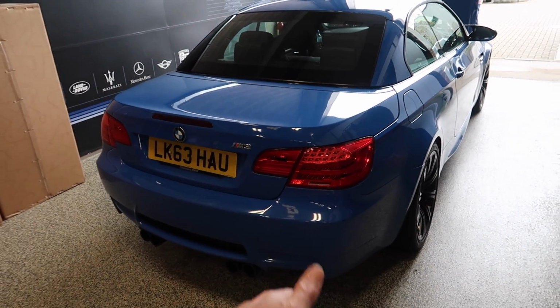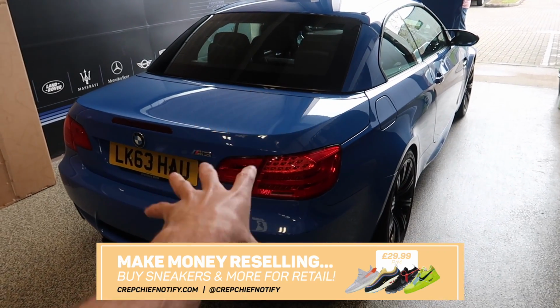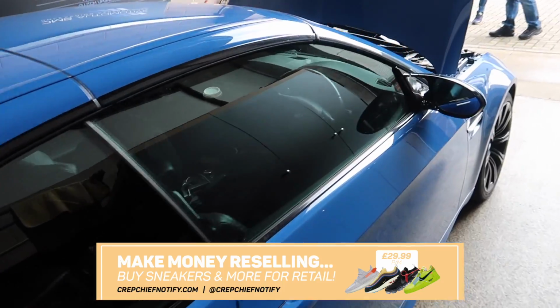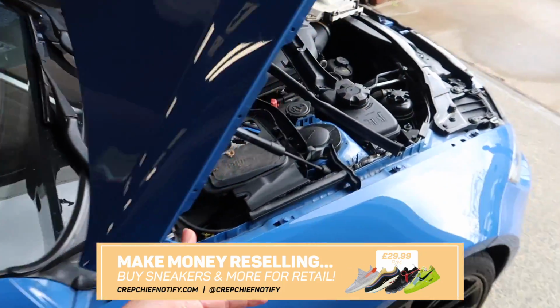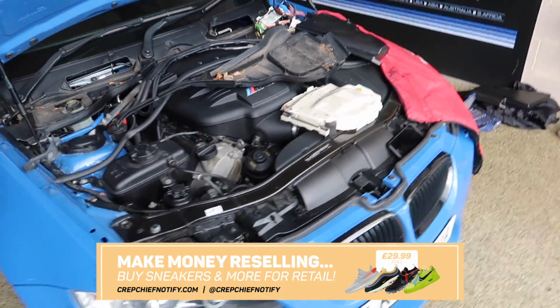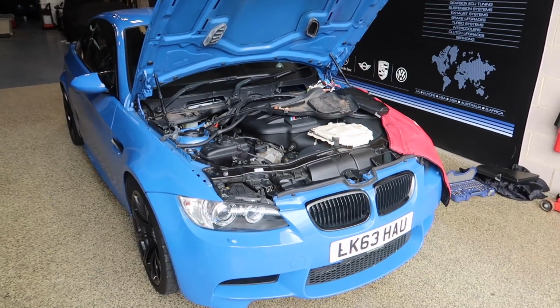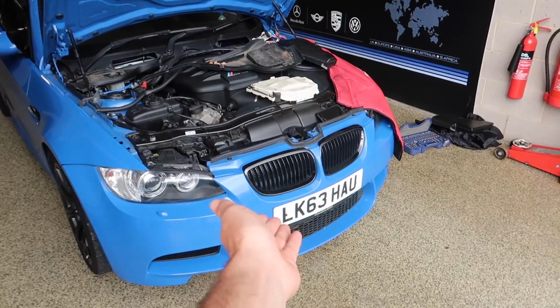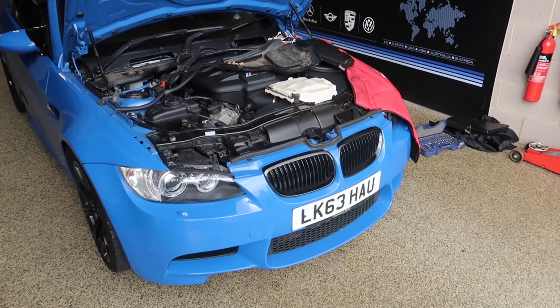It's very low miles still, and it's a car now that I'm gonna keep. It's got huge, huge sentimental value to me, this car. And it's not one that I ever envisage leaving the collection. It's a rare car. It's the limited edition 500 variant, and there are not many M3s in this color, let alone cab. So I'm very excited. I'm gonna get my original plate back on it that I had many moons ago.